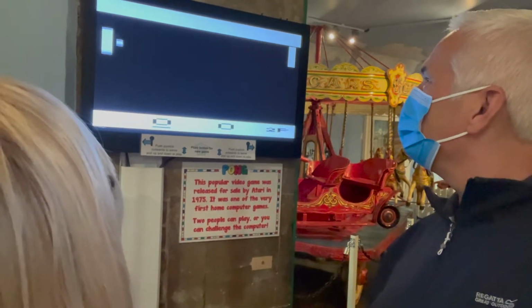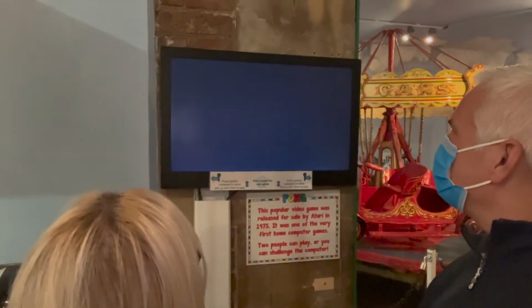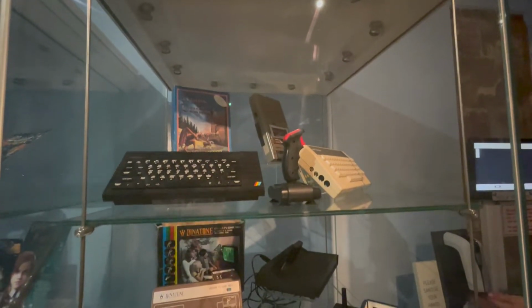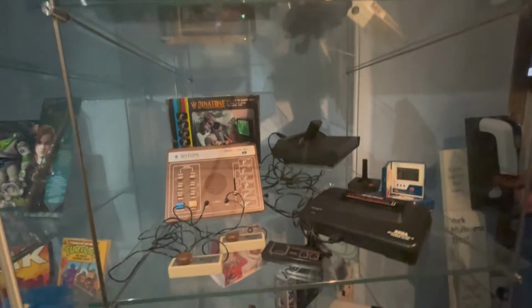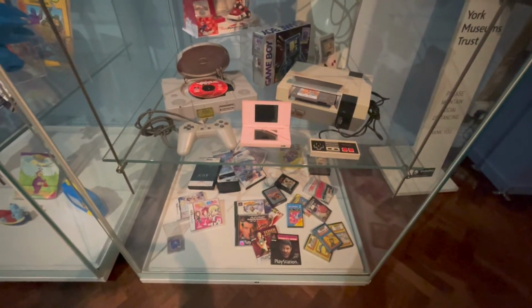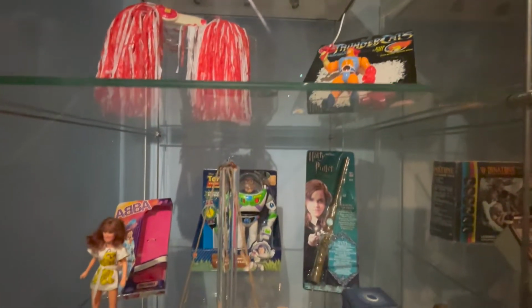Press your button. Well, you press the button, it doesn't work. Here we go. And this is basically what we have in our garage. We definitely have most of these things. I think Josh has got a few, hasn't he? Yeah. We had some of these as well.